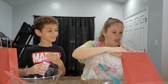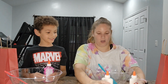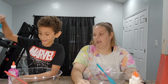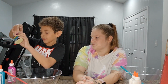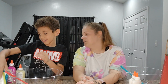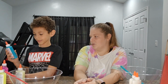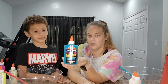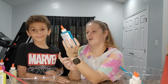Yay! So he gets to pick out whatever color he wants out of there. Show him all the colors you got. So I'm doing regular glue. And he gets all the pretty glues. Which slime should I choose? I should go for blue. You want to go for blue? So this is, show him what you got. He's wanting to go with blue, which will be the glow in the dark, like this.